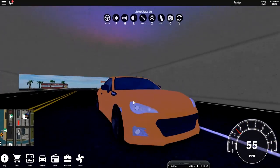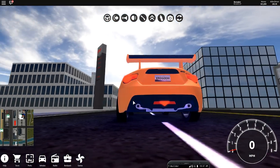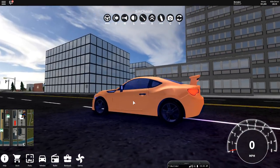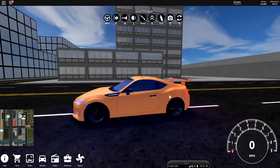What do you guys think about this car? Rate my car right now on a scale of 1 to 10. You got to rate my car. I'm gonna give myself, I feel like this is a nice, I got the little black trim on it and everything. I'm gonna give it a solid 9. I think this is a 9 out of 10 car.